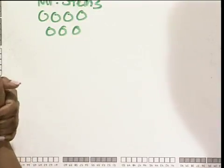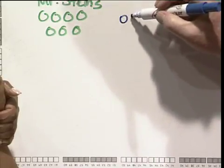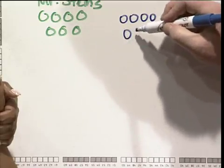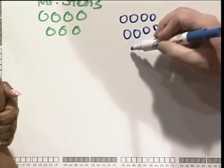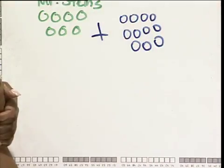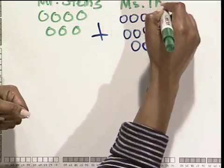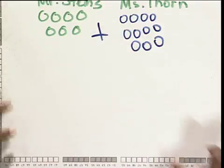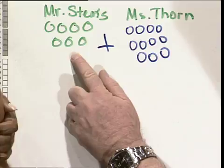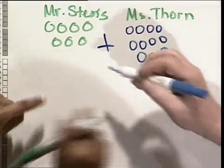Mr. Stem's shared the 3 large umbrellas they had with Miss Thorne's group of 11 students. All right. So are we saying we're going to combine both groups and share them under the same umbrellas, 3 umbrellas? Yes, we have 3 umbrellas. But we have 7 here? Well, yes. And 11 here. Those are the 2 groups.